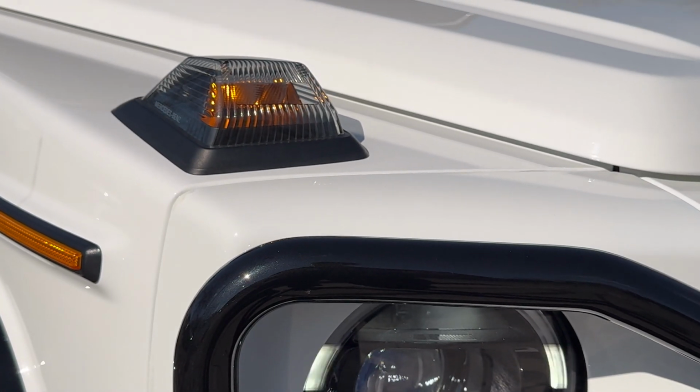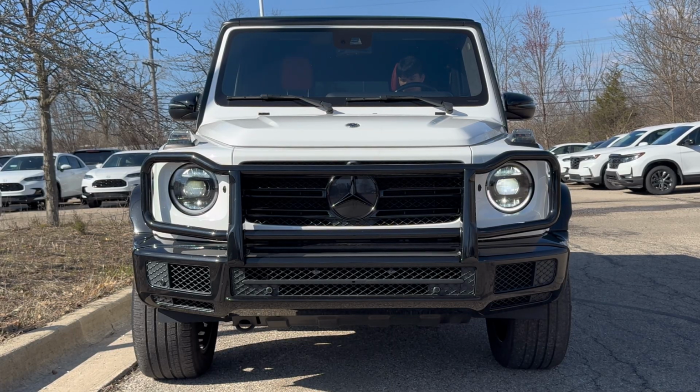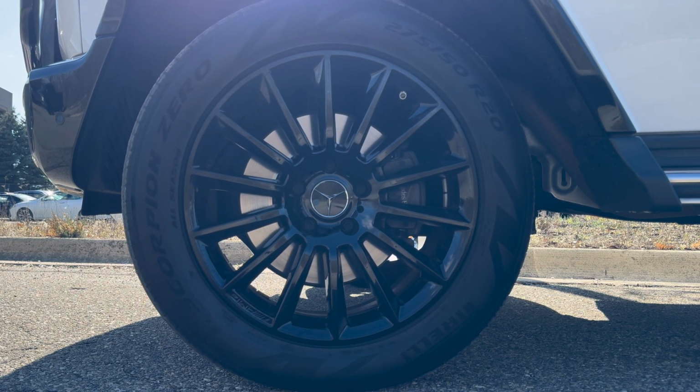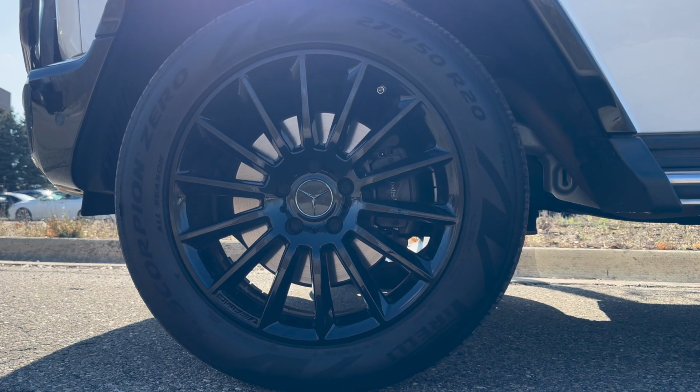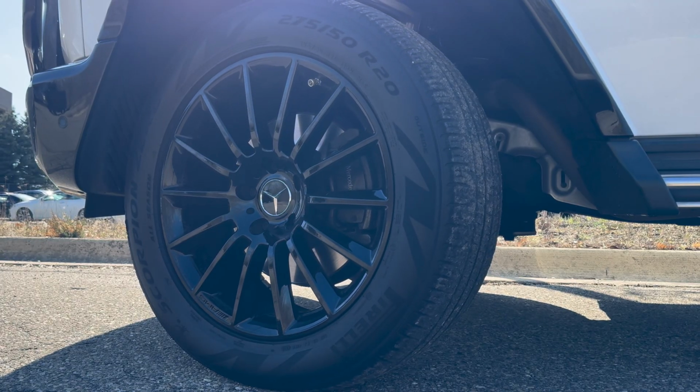The turn signal placement is also an icon for the G-Wagon. Just keep in mind that there are no fog lights at the bottom. In case the headlights get dirty while going off-road, there are some headlight washers to keep them shining bright. As you might expect from the G-Wagon, there are a lot of wheel options, but this model has 20-inch multi-spoke alloy wheels finished in gloss black. They do contrast nicely with the white paint.